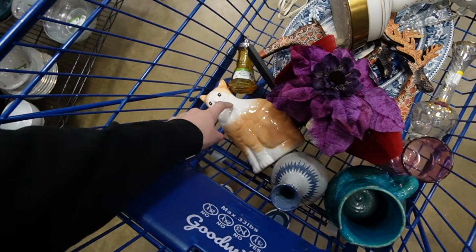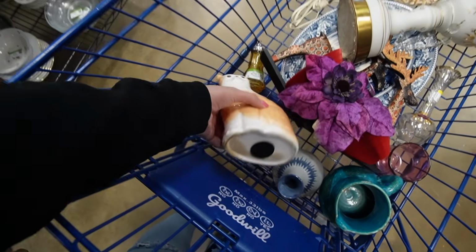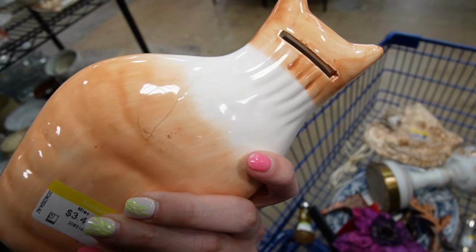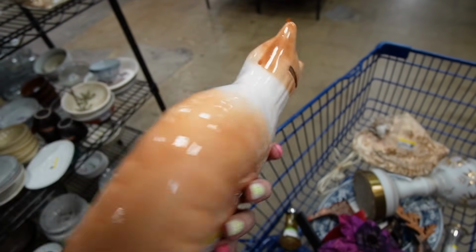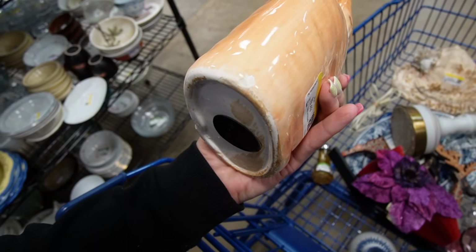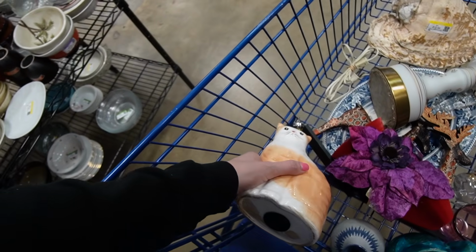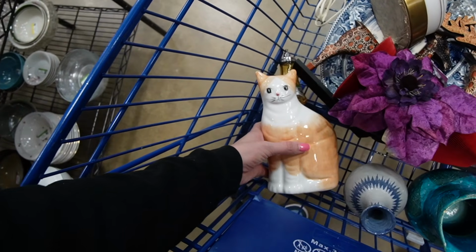I did just want to get a closer look at this because I do think that's crazing. I think it's really dirt crazing, but I do think it's crazing for that. I don't know. I think I'm gonna take it. I'm gonna take the cat, but I'm gonna put the platter back.